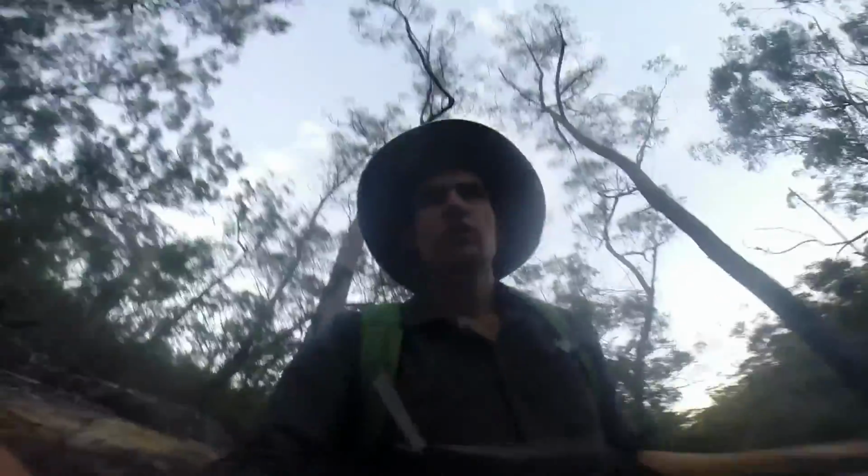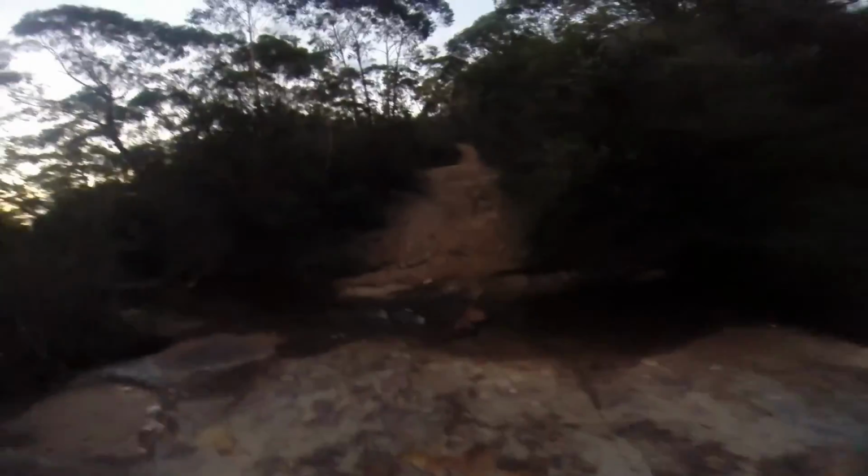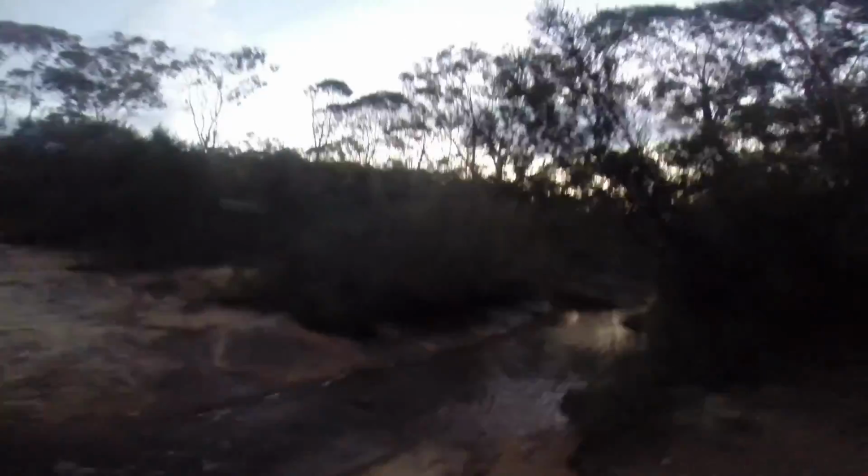Now, I definitely know that hurt a bit more than going the other way, but I think I may have just saved some time, hopefully. So we're back where the fire trail crosses Heathcote Creek, and it's time to head up the Bullawarring track back to the car at Waterfall.